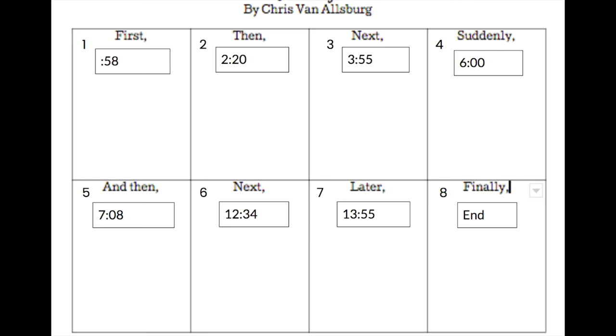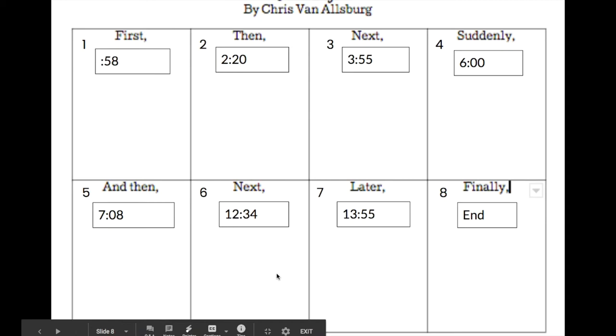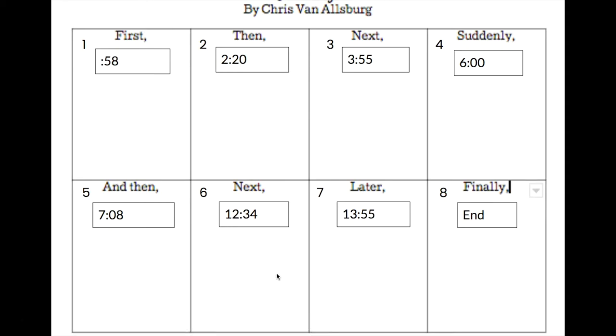And then for number 5, you'll stop it at 7 minutes, 8 seconds, and you will write in the box what has happened up until then. And then you'll do the same thing for 6, 7, and 8 with the times that it tells you. Okay? And then this is a way that you can practice sequencing. You can pay really close attention to the story and then put down what you hear happens.